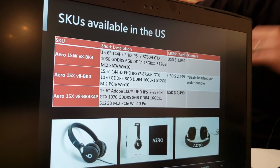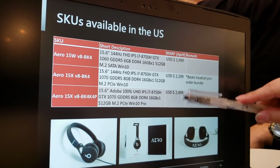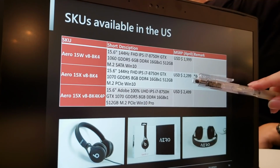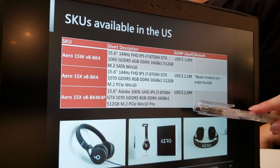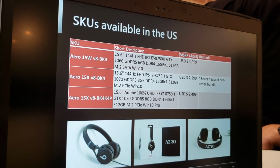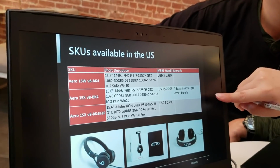The Aero 15W is $1,199 USD. And the Aero 15X comes with a Full HD panel. The differences between these two SKUs are that this one comes with a Full HD panel, 144 Hz, while this one comes with a 4K panel. And we also have a very special pre-order bundle for the Aero 15X, the Full HD version.